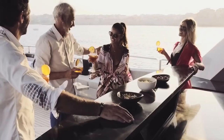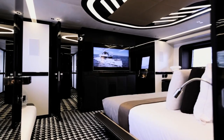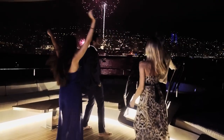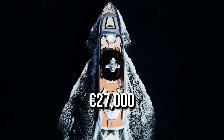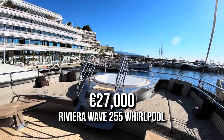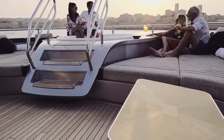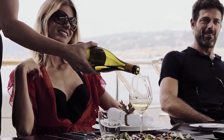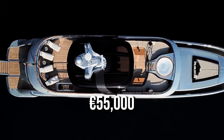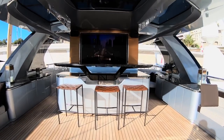The yacht's outside has a number of beautiful sun decks with classic Porsche lines and plenty of room for entertaining, lounging, or doing whatever else floats your boat. For an extra 27,000 euros, you can upgrade your boat with a Riviera Wave 255 Whirlpool featuring a pampering jet system and seats for four. If you'd rather drink while watching the game than while seeing the sunset, for an additional 55,000 euros, you may have the sundeck outfitted with a bar and a TV wall.